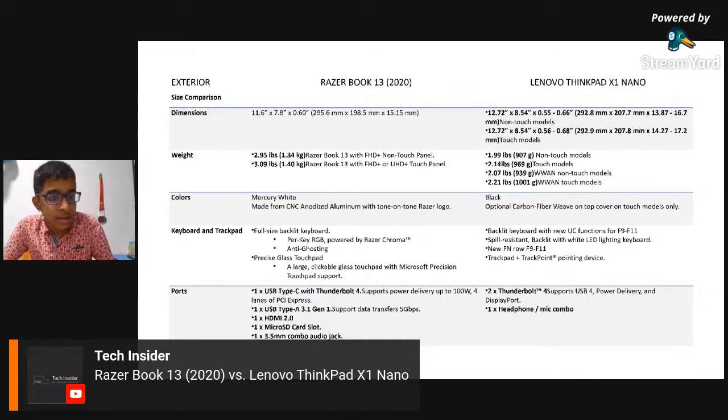Coming to the colors, there is a mercury white made from CNC anodized aluminium with a tone-on-tone Razer logo. The keyboard and trackpad: a full-size backlit keyboard with per-key RGB powered by Razer Chroma and anti-ghosting, and a precise glass touchpad, a large clickable glass touchpad with Microsoft Precision touchpad support.